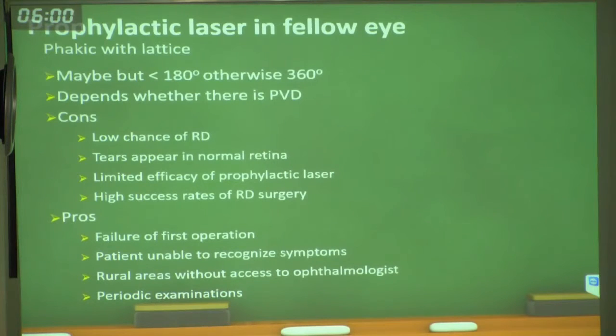What happens with prophylactic laser in the fellow eye? If you have a phakic eye with lattice, what do you do? You could do laser if the other eye has had detachment surgery, as long as it's not very extended. If it is going to be extended, it's better to do a 360 laser, not just 200 degrees or less. It also depends on whether there is a PVD or not. If there is a PVD, there is less chance of getting a detachment. If there's no PVD, the chance is high, and then you should consider doing laser.